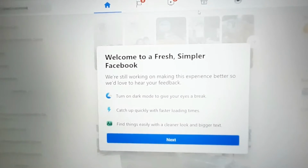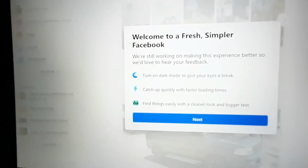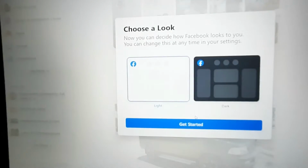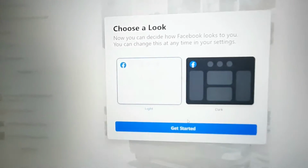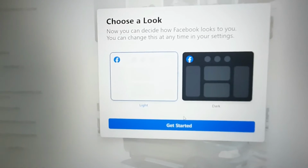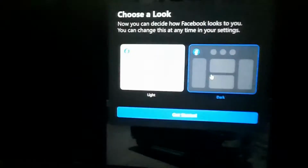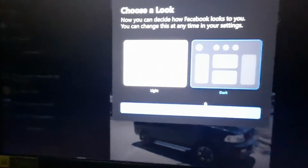Welcome to a fresh, simpler Facebook. Okay, let's click next. Now you can decide how Facebook looks to you. You can change this at any time in your settings. Let's go for dark. See if that's good. Wow. Okay, get started.